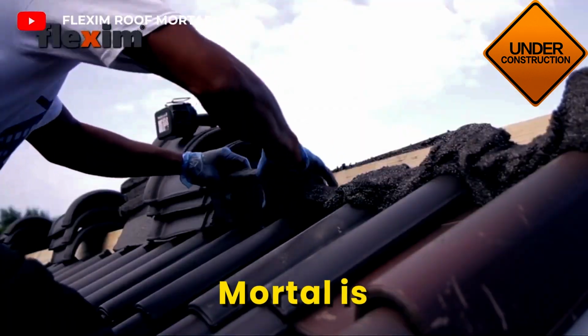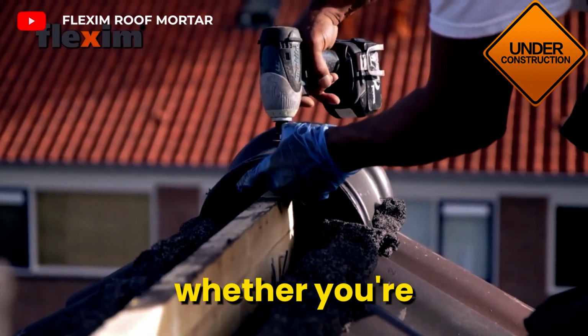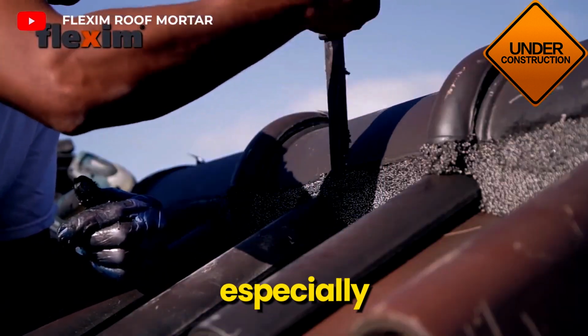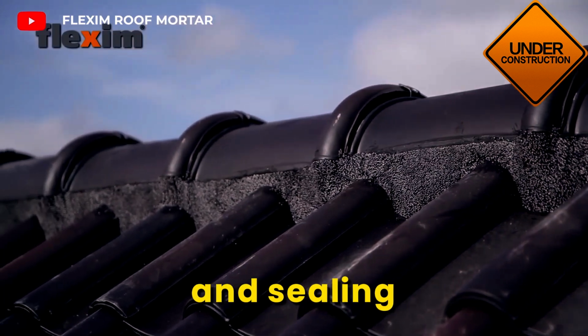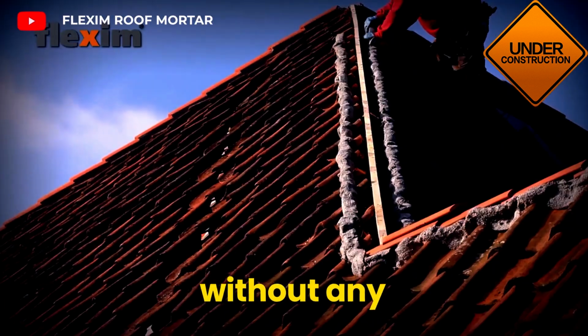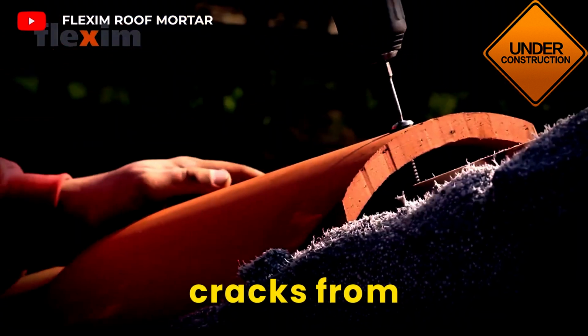Flexum DAC Mortal is a handy, quick, and dependable adhesive for roofing jobs. Whether you're working on new construction or doing repairs, it's a great go-to, especially for fixing roof tiles and sealing against water. You can apply it straight out of the package without any mixing, and it adapts to the roof's movements to prevent cracks from forming.